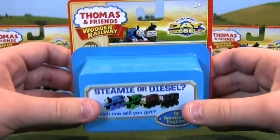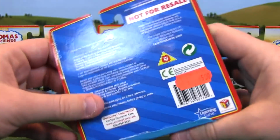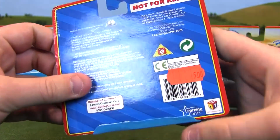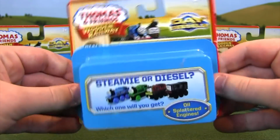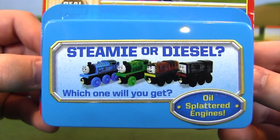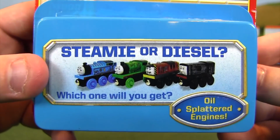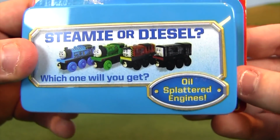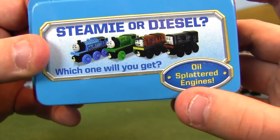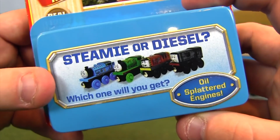These were available for purchase, but not really purchased because you couldn't sell them. They were just available around the year 2011, and there were 4 different types of engines that you could find in this blind bag toy. You could get Thomas, Percy, Salty, or Diesel. And what's unique about these engines is they had these oil splattered details on them. So they're not like your normal Thomas and Friends toys.